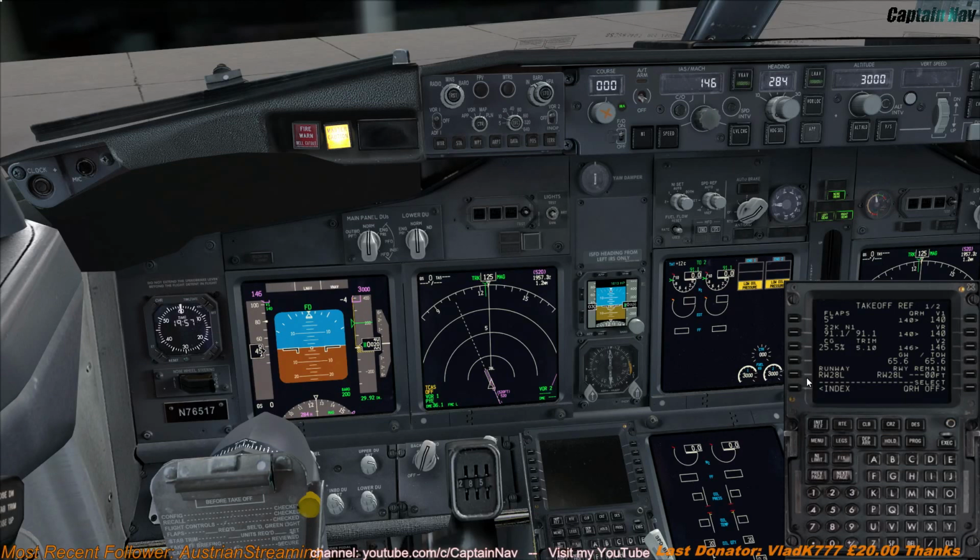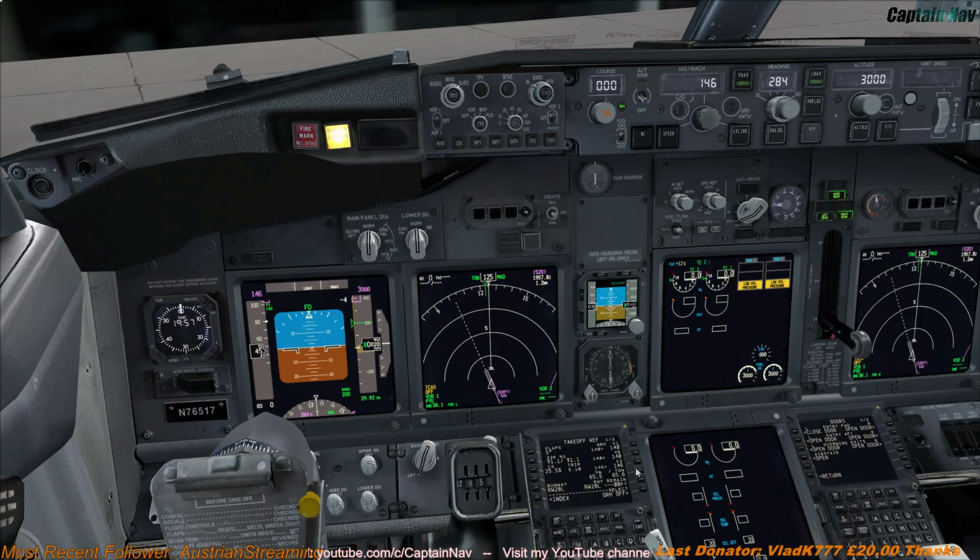VNAV. Have a look what we have in the VNAV. Acceleration, what's that, 3000. Enable. So what we'll do is set 230 or below, which we can do here on the 737. We can't do it on the 777, but we can do it on this one. So that's all good. Pretty much ready to go.